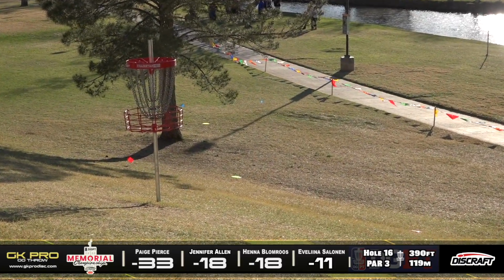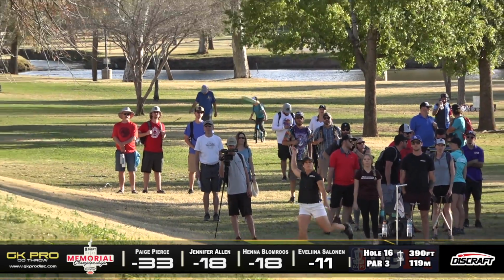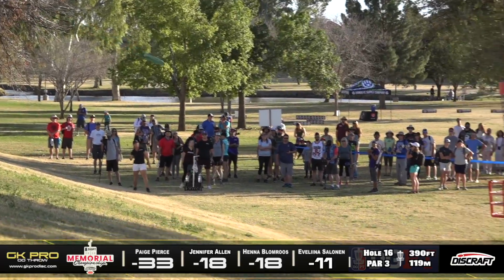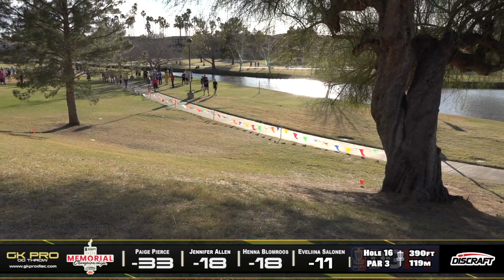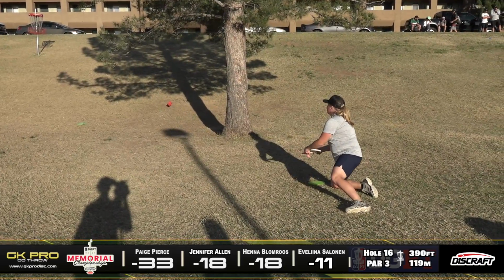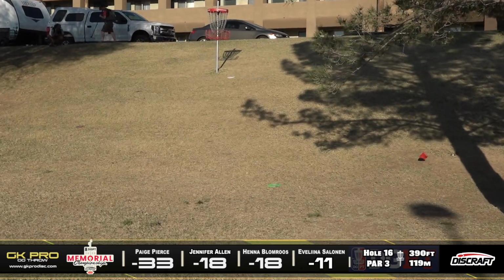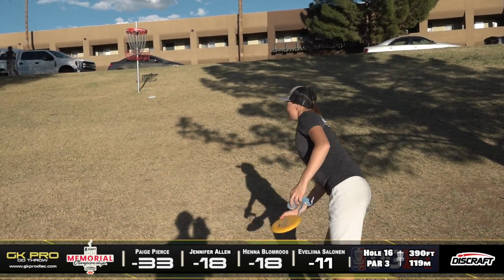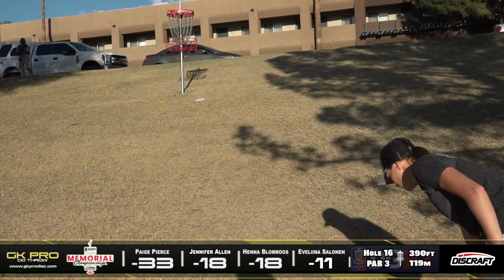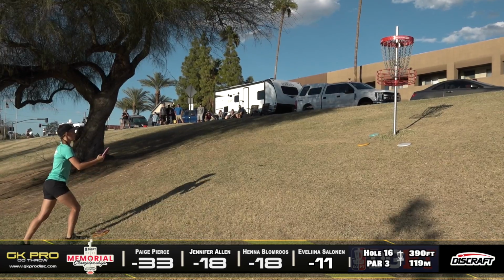Paige has a really excellent up and down from way down there. It looks like she throws that Buzz again. It lands perfectly. Jen comes in a little hot. Eveliina gets caught behind that one freaking tree. That makes you not have any putt, even though you're way down there. Henna decides, I'm not going to mess around with rollaways. I'm just going to pitch up.